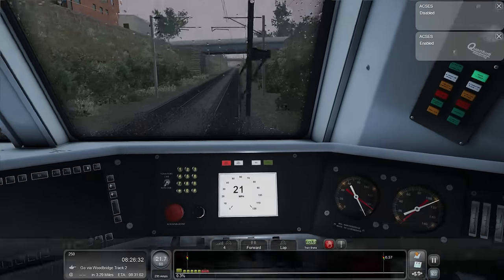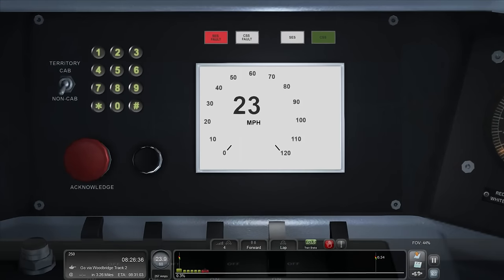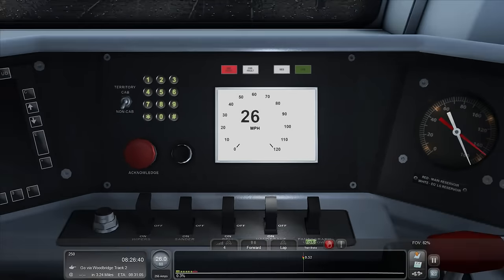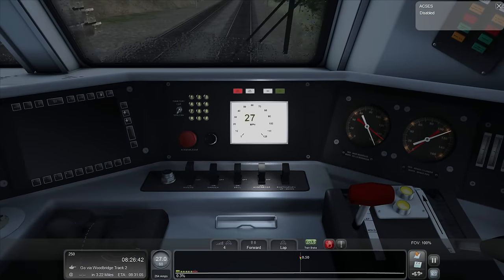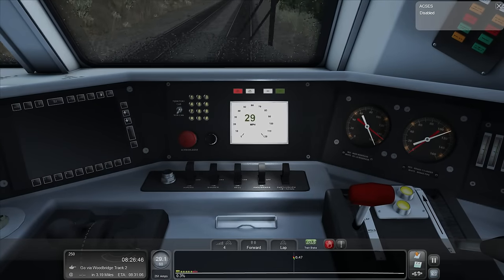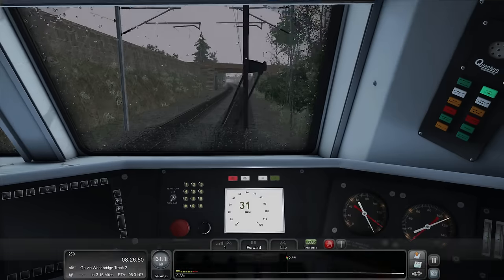Anyway, we're on our way. Go via Woodbridge Track 2 in 3 miles. It's got nothing to do with that, has it? No. That's the acknowledge button. I don't know. Let's just turn it off. How about that? What else we got? A handbrake. Don't worry about that. Pantograph. Bell. We've got the bell? Yeah, we've got the bell. Good. Right, there we go.